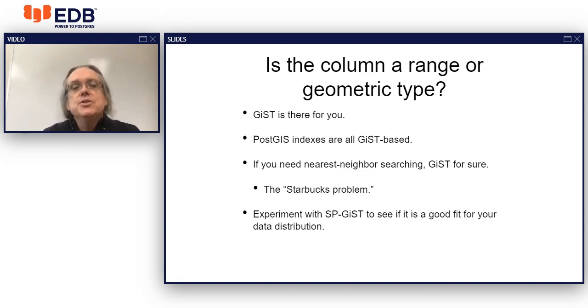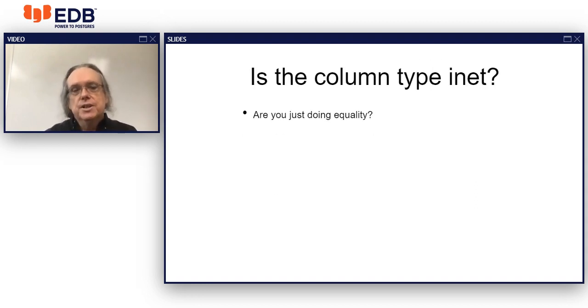Experiment with SP-GiST just to see if it's a good fit for your data distribution, because for some data distributions, especially things that are very unbalanced, with huge clusters in some places and very sparse elsewhere, SP-GiST just will handle it more efficiently.